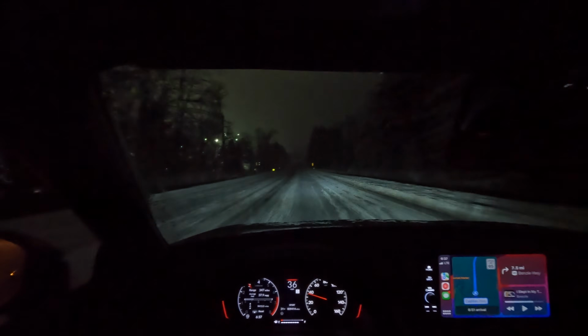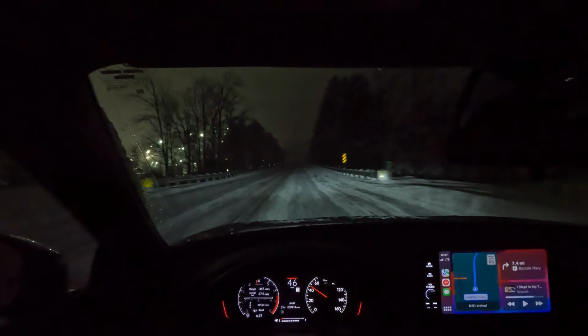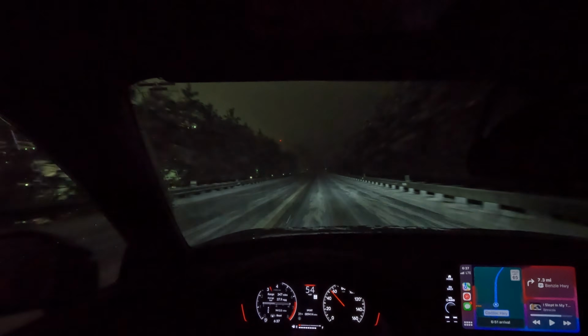Have had zero issues with mechanical stuff on this. I know I'm in the forums for the Civic Si owners, and I know people have complained about sticky steering. I haven't encountered that yet.